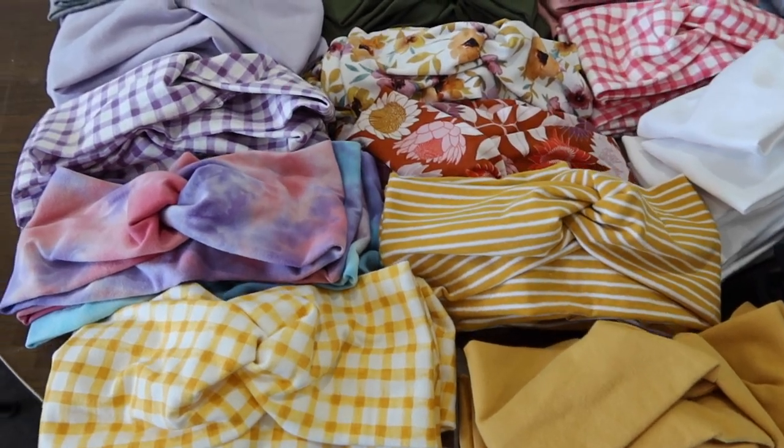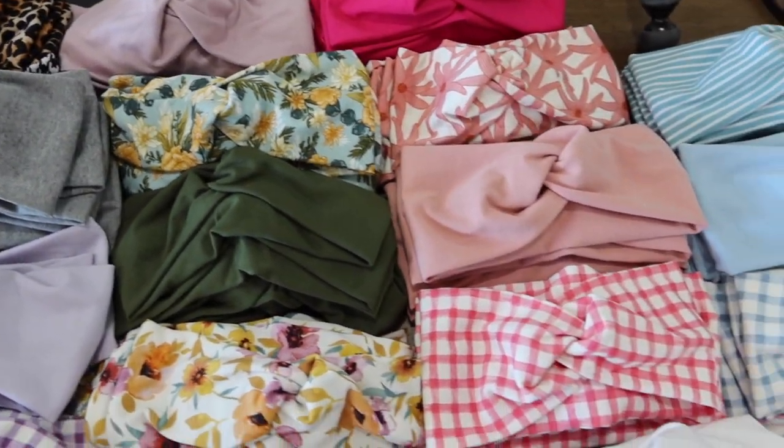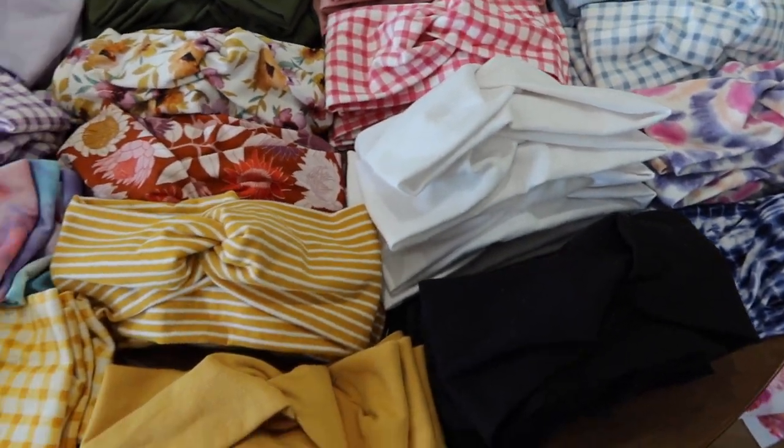It took me 2 days, but all of those 120 headbands are done. And yes, I counted. They were exactly 120. I'll show you what 120 headbands looks like. It was quite an intense 2 days of production, but I'm glad that's done. I'm happy to have these ready for the market. I'll take you along while I pack up for tomorrow's market, and hopefully we'll get a little footage of setting up the market as well.